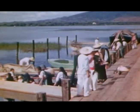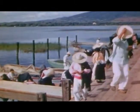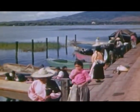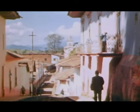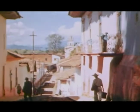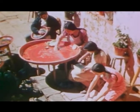The native Indians of Pátzcuaro travel from town to town in this lake country. On Sundays, they come into the ancient and much-loved town of Uruapan. It is a fascinating place in a lovely country and has a delightful climate. Uruapan is famous for its beautiful lacquer ware.